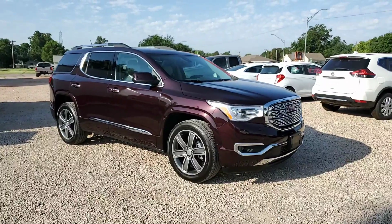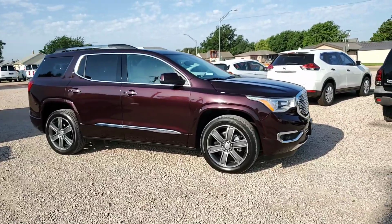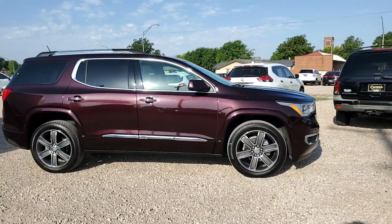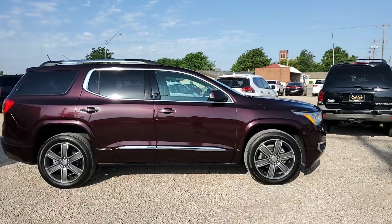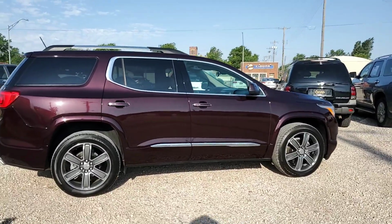This is a 2017 GMC Acadia Denali in the black cherry metallic paint. This has the tech package on it. It is proximity entry on all 4 doors.